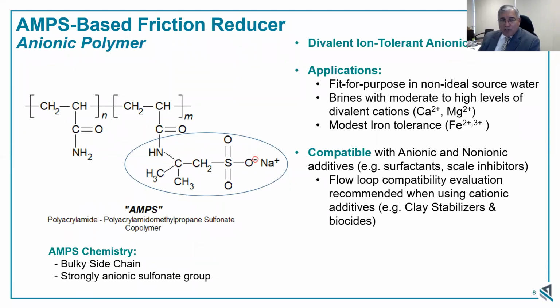AMPS-based friction reducers, again, are somewhat of a new FR on the market: a divalent ion tolerant anionic FR. It is anionic in nature, but it is more tolerant to divalent ions, like calcium and magnesium. It is also more of a fit for purpose in non-ideal source waters whenever we want to stay with an anionic FR. So it is modestly iron tolerant to Fe2 or Fe3.